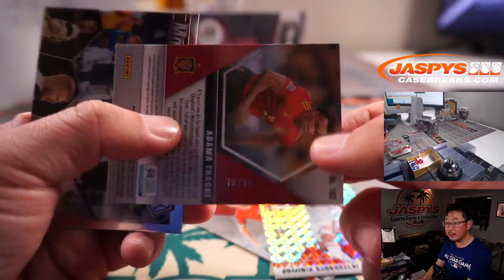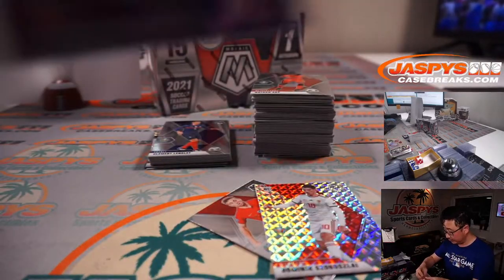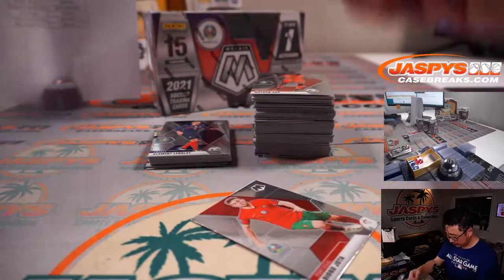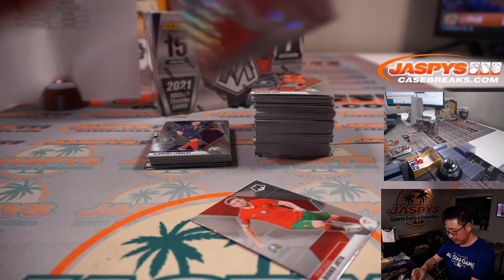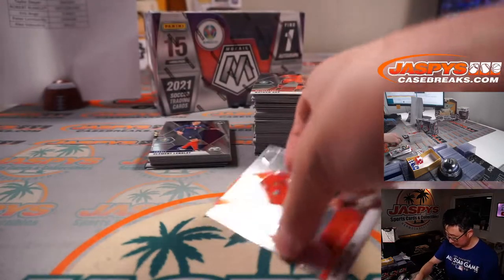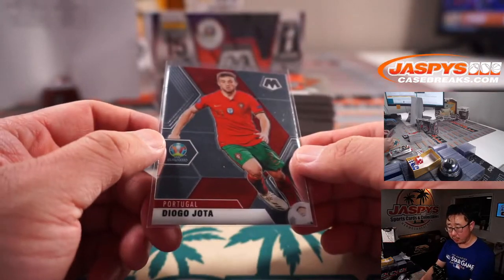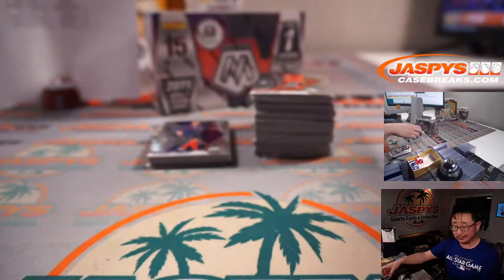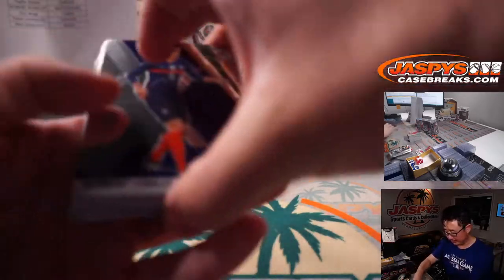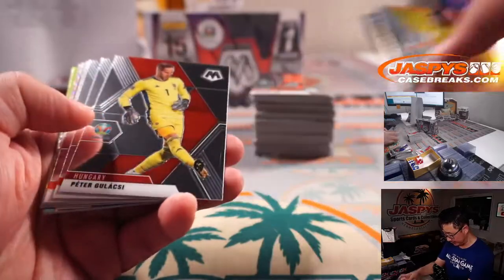Traore right here to 99. For Spain, that'll be for Corey. Is this the Hungarian Dominic for Peter Rosas and Diogo Jota, Liverpool man, going to Portugal. Taylor. I expected a little more from Portugal, but their defense was a little shaky.